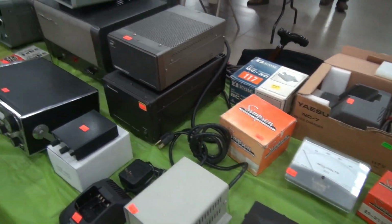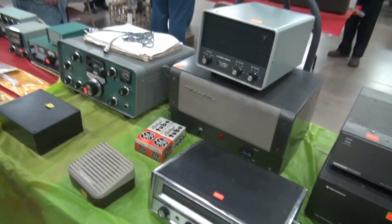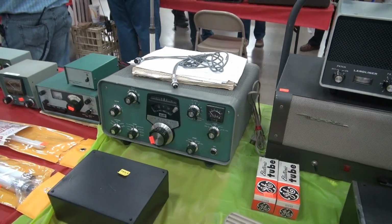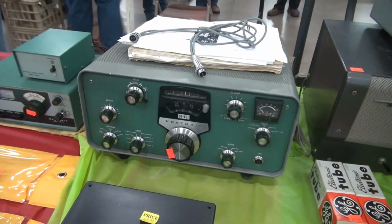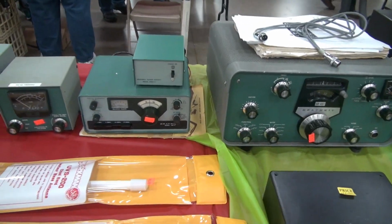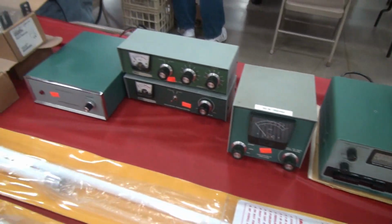A lot of meters. Some good stuff here this year so far. I'm early, I'm sure more good stuff will pop out. SB401, designed after the Collins look. I think it was actually the Collins engineer. HW8, I ran a couple of those. They're very cool.